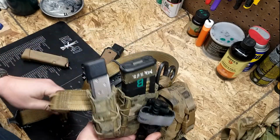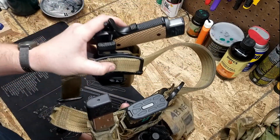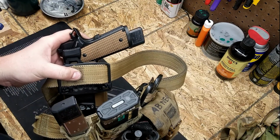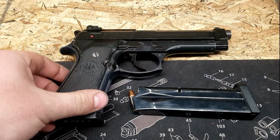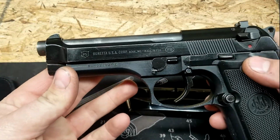So that's my belt. Really the only difference you'll see here is, whether it's the 1911 or the 19X, just whatever I can get additional rounds to train with for a couple weeks. Other than that, this is it every single day. So let's keep moving. All right, the next thing you'll see, this is my Beretta 92FS police special.